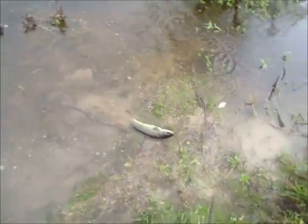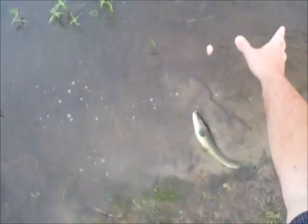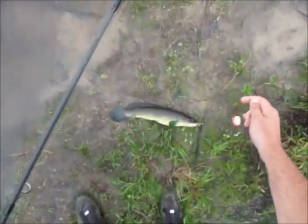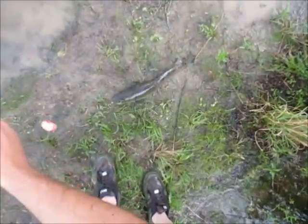Beautiful bowfin here. I had the camera off because it's been raining. I'm fishing for bluegill and redheads again and warmouth. When we talk about a beautiful bowfin, it has the green fins. Absolutely gorgeous. It's not a big guy, but it's really pretty. Wow, it's even got the orange spot on its tail.